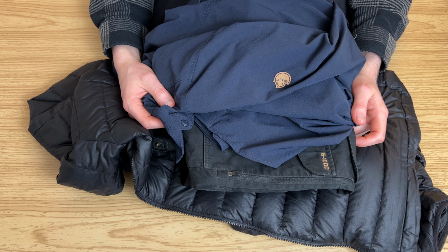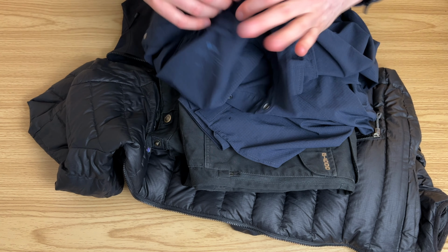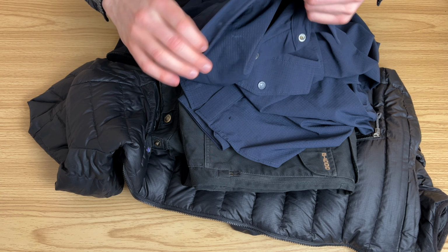Just like my hiking pants, I'm also a big fan of Fjallraven's hiking shirts. They're lightweight, very breathable, and they have this pop-up neck collar which protects the back of your neck from the sun.